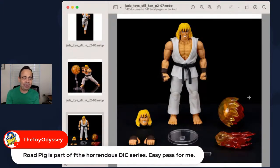I mean, I have no interest in Scooby-Doo. I want to get the Scooby-Doo figures. It's not that I didn't grow up watching Scooby-Doo. I just never thought that they'd make great figures. But if Jada's doing them, I want to pick them up.